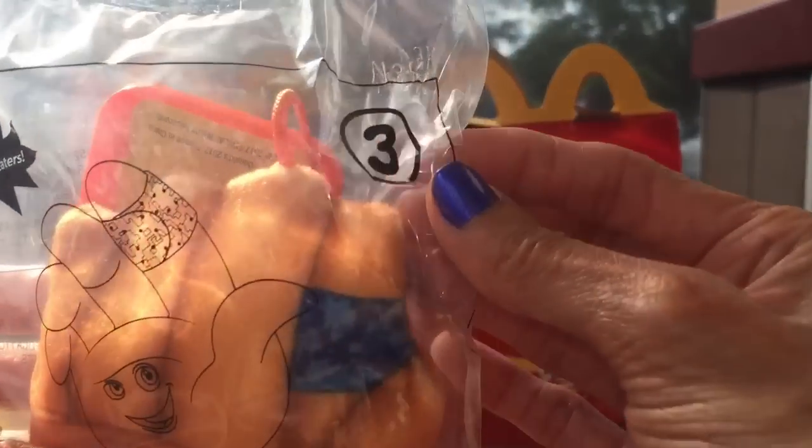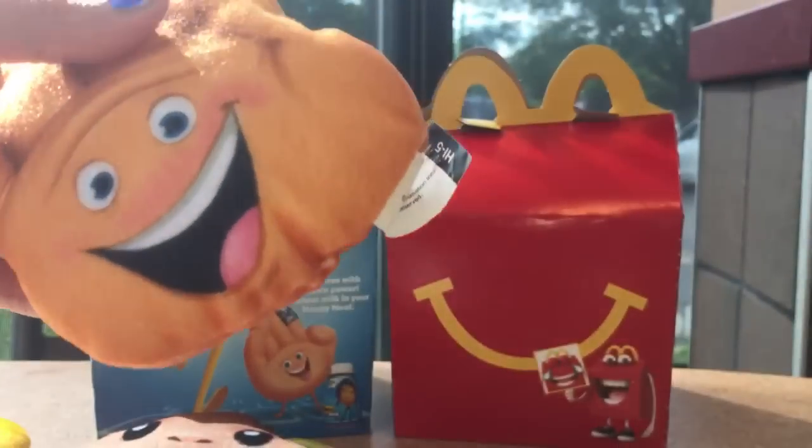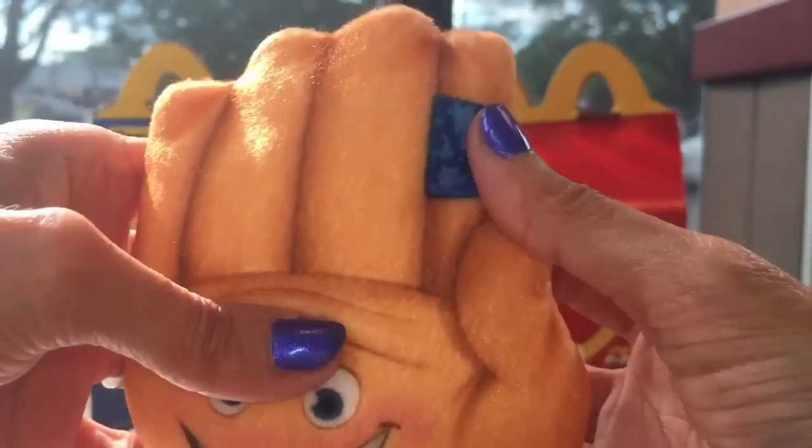Hey, number three is High Five. Woo-hoo. I love High Five in the movie. I think it's so cute that he has a Band-Aid on his finger, because he just high-fives people. Yeah, he's a fun emoji. I use this one on my phone a lot.